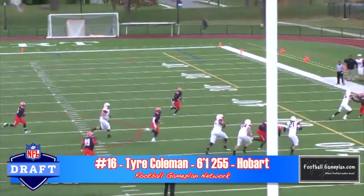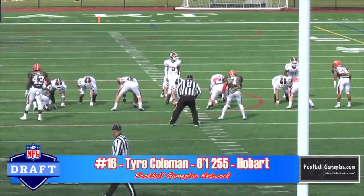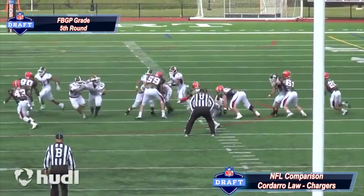Now, he must develop a counter move. He tends to be blind in pursuit, which could leave him susceptible to misdirection, but this is a very good prospect, and I will compare his game to Cordero Law of San Diego.